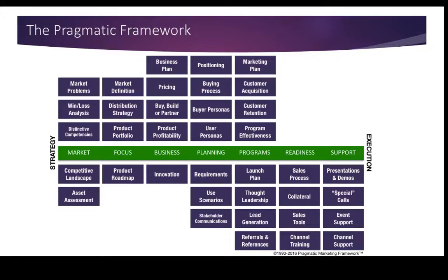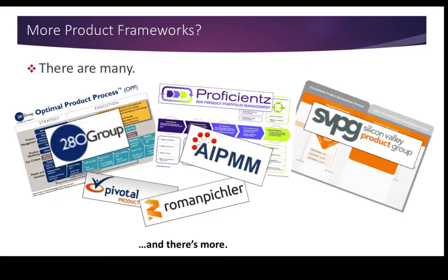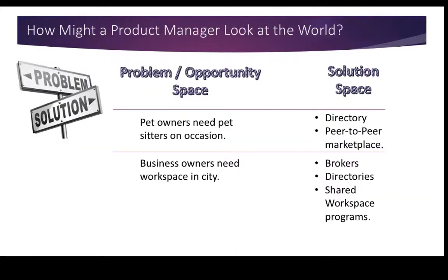One person probably can't handle all of this. It might take multiple people. Or maybe one person can handle all of this for one product, but not for a product portfolio. And this is just one of many frameworks. There's dozens of them. If you're interested in product management frameworks, you know where to go. Type in product management frameworks, and you will get a whole list of them. Or come and see this presentation, and we'll try and make these links hot on the PowerPoint so you can click on them. How do we look at the world?